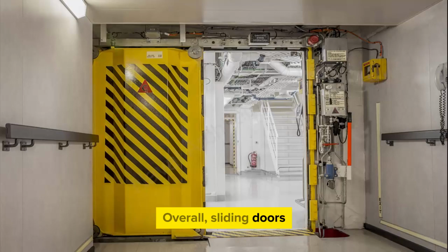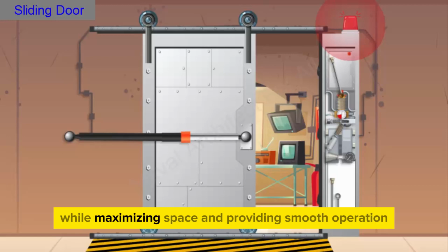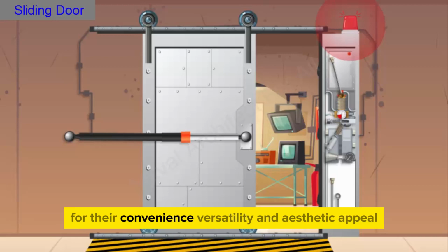Overall, sliding doors offer a simple and efficient way to open and close doorways while maximizing space and providing smooth operation. They are widely used in various settings for their convenience, versatility, and aesthetic appeal.